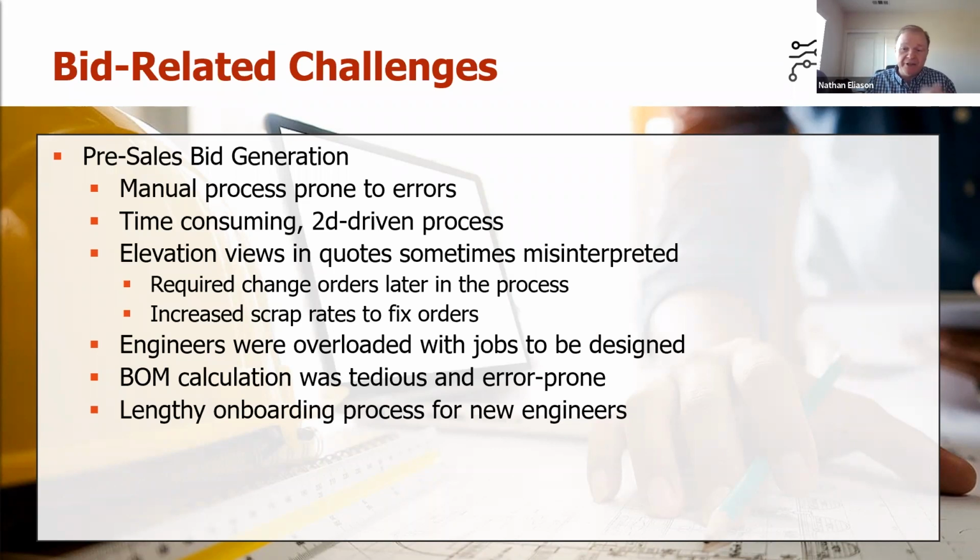Also BOM calculation, to calculate that bill of material and to figure out all the different beams they would need and the different hardware and the brackets and all that. That was a tedious and error-prone job. And that took potentially hours for them on big jobs to go through and just calculate that. And when you get big jobs, I bet if you counted twice, you probably wouldn't get the same answer. If you counted 10 times, you probably wouldn't get the same answer twice, right? Because things can become really complex when your jobs get really big.